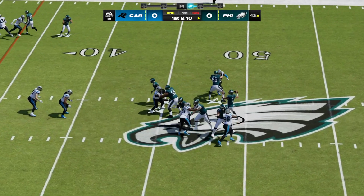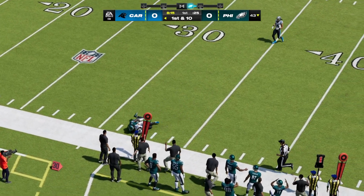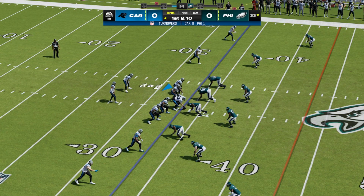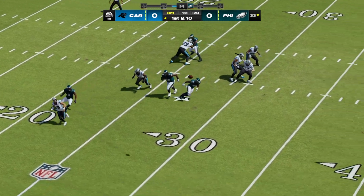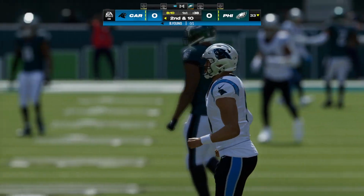They'll throw on first down with Hurts. Trying for Brown, and it's intercepted. And the Panthers are going to take possession here at their own 33. Following the interception, Young. And his throw here is incomplete.